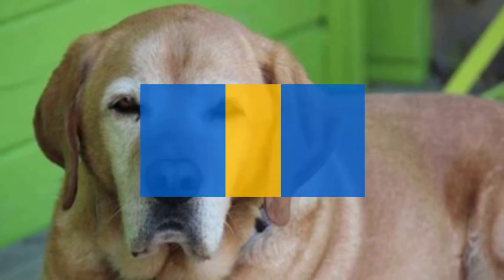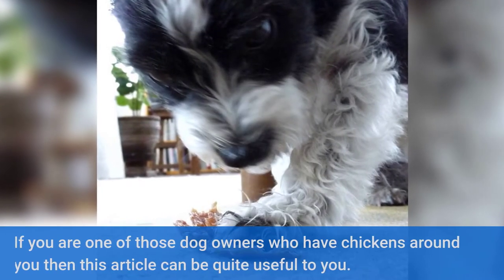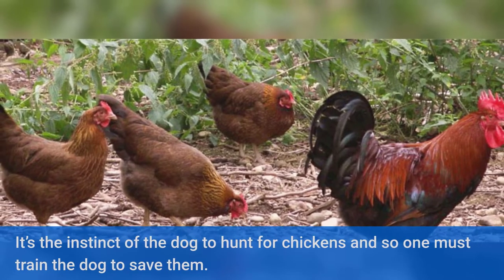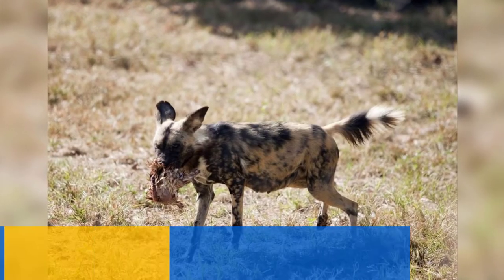How to stop a dog from killing chickens. If you are one of those dog owners who have chickens around you, then this article can be quite useful to you. It is the instinct of the dog to hunt chickens, and so one must train the dog to save them. This article will give you some proven methods on how to stop a dog.